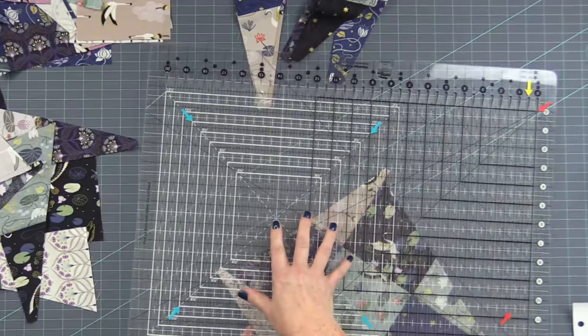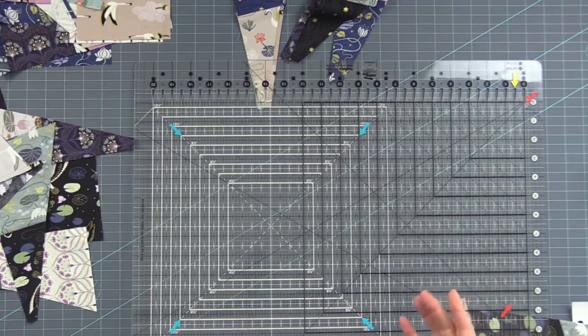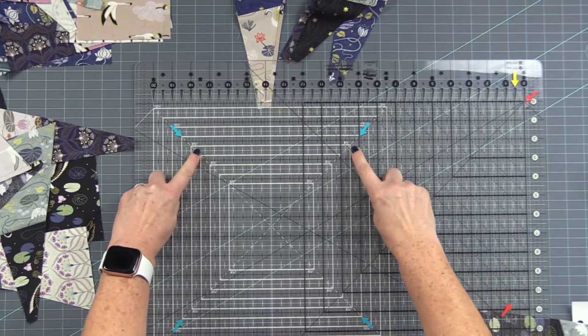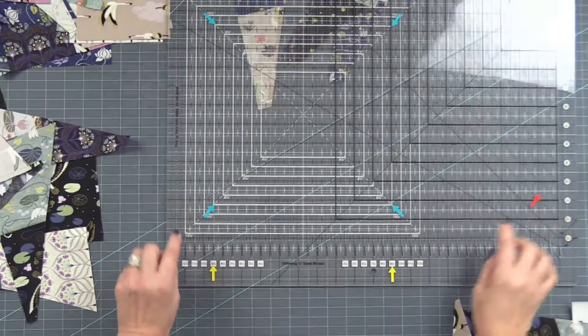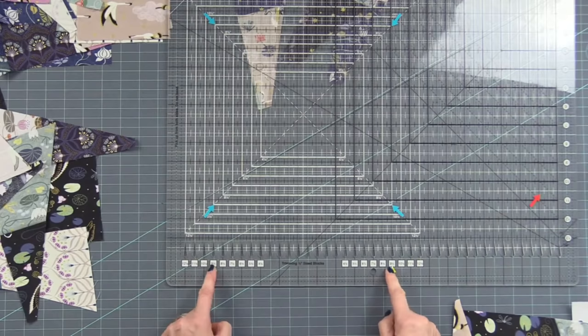So what I like to do when I am squaring up a whole bunch of blocks the same size, I like to just outline the four corners. So you just find the 9.5-inch square, which is, here's my 8.5, so the next one over is 9.5. So I put the blue arrows on the four corners of the block. And then down here on the bottom, you will see that there are squares here that say 9.5 and 9.5. So those are the slits that you want to cut through. So I put yellow arrows there.